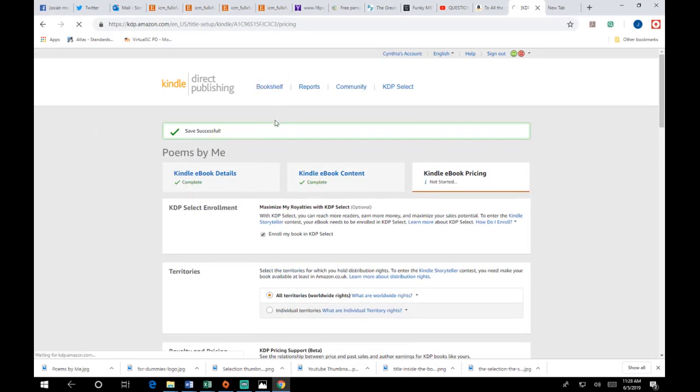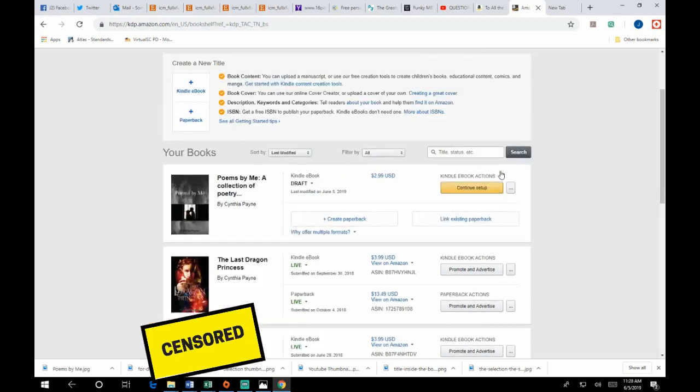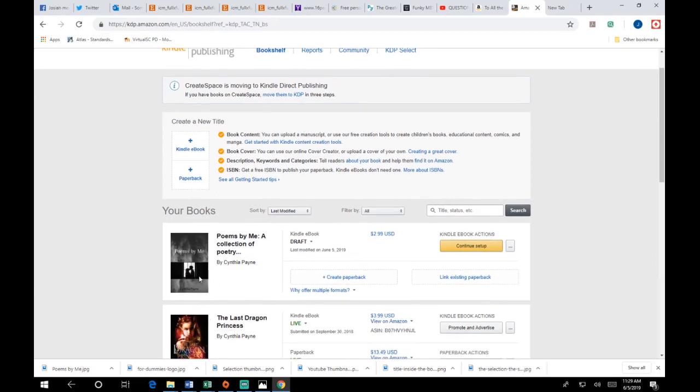But anytime you want to change something, you would just log into Amazon, go to your bookshelf under the self-titled thing. So my book is already up here, right next to The Last Dragon Princess. I'm not actually going to publish it, but this is just to show you. And right now it's in continue setup. Once it's published, this will change to promote and advertise.